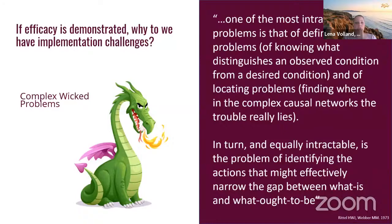One of the most intractable problems is that of defining problems, of knowing what distinguishes an observed condition from a desired condition, and of locating problems, finding where in the complex causal networks the trouble really lies. Now, in turn, and equally intractable is the problem of identifying the actions that might effectively narrow the gap between what is and what ought to be.